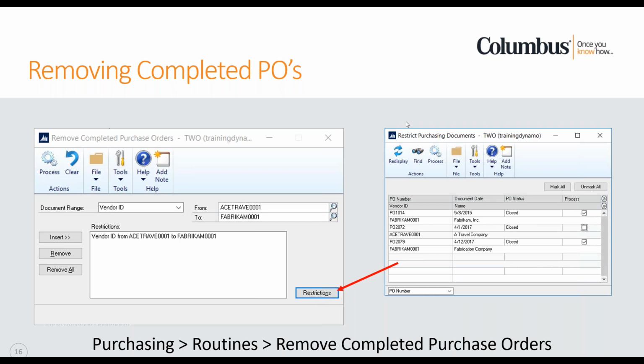When you click on restrictions, this restrict purchasing documents window becomes available, and you can see all the POs that are going to be removed. And in the process column, there is a checkbox, and so you can just uncheck any of them that you don't want to be removed. There's also a mark all or an unmark all button. So if you want to unmark most and just check a few, you could unmark all and then go back and just select the ones you want. Once you've made your final selections, you'll hit the process button here to go ahead and move those into history.